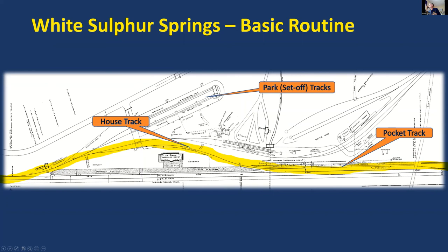Now, it did get a little more complicated than that because you had cars sitting there. What happens next? There were any number of things that could happen. The cars could all be taken back to Clifton Forge, 35 miles, to be cleaned. They could be taken to Hinton, same thing. The local passenger train might stop, pick up the cars, and take them whatever direction they needed to go. Another possibility is another train coming in with a bunch of cars, and they need to get these cars off of these two tracks and onto the park tracks.